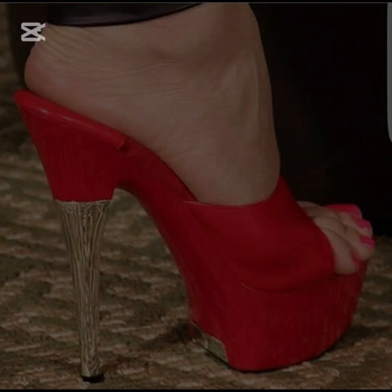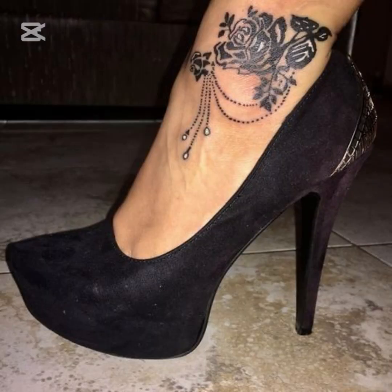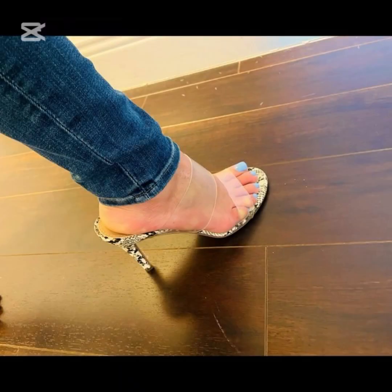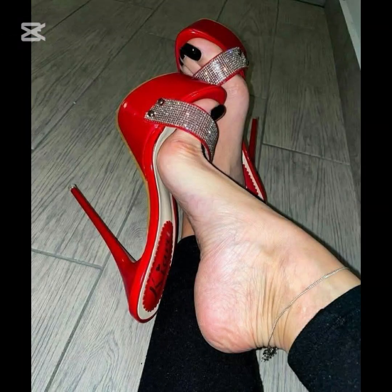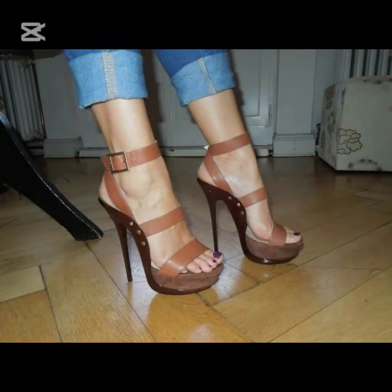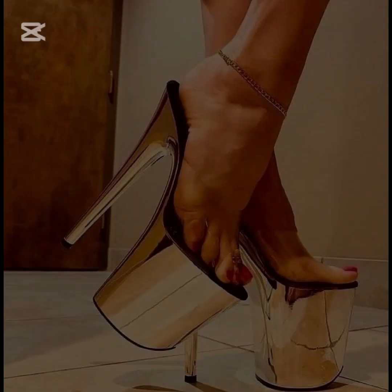sleek, closed-toe and slender heel. Pumps are versatile shoes that can complete a wide range of outfits, from formal to business wear, and are made from luxury materials such as leather and satin. High heels pumps are designed to make a statement with their sleek stilettos and dramatic high boost.